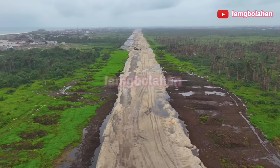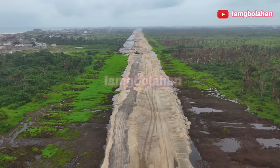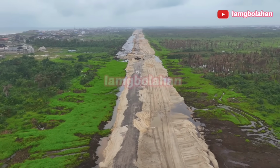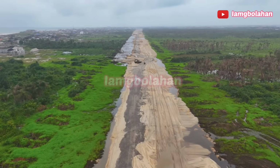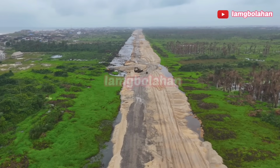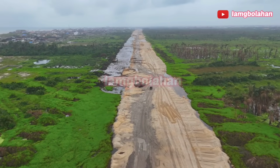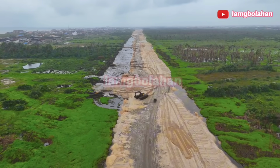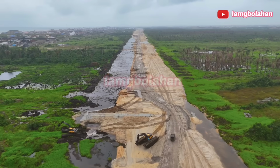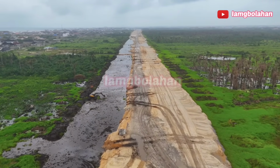Perhaps the most significant observation today is this: the once disconnected road between Okun-Ajah and Sangotedo is now linked together. That means trucks and equipment can now travel the stretch uninterrupted, a big milestone for any coastal construction project like this. Of course, there's still a long way to go, but seeing the road alignment taking full shape over what used to be waterlogged ground is a testament to the pace and persistence of the engineering team handling this project.